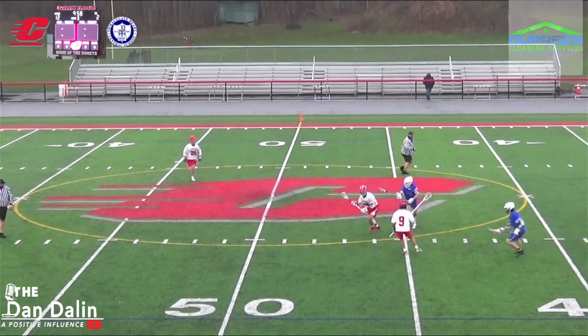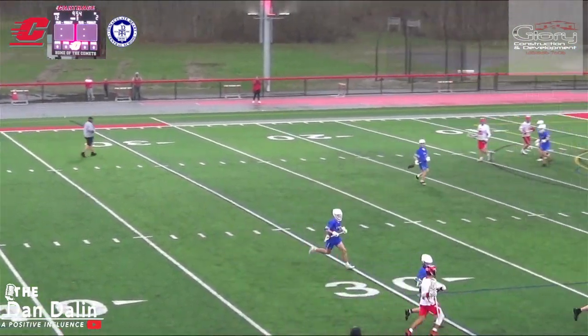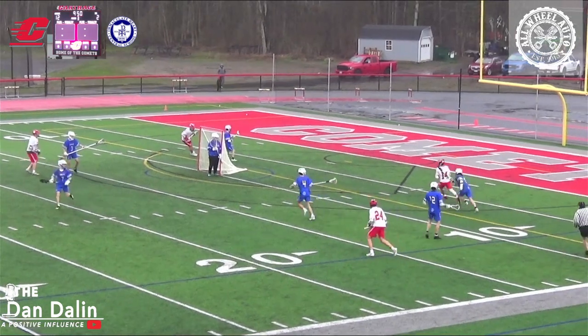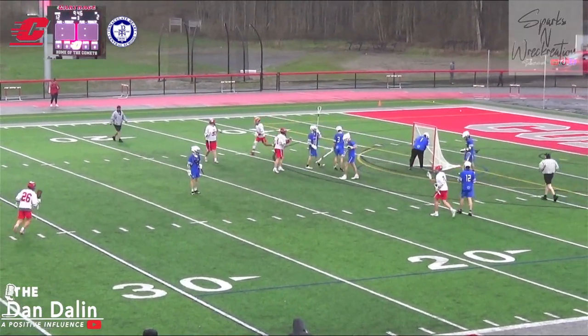There's the faceoff. Zeb Stevens driving forward. Zeb staying wide. Amadon peppering at him. Almost got it. Cameron Dallin, he gets beat. Zeb passes the ball out in front. There's a shot and a goal. Marcus Hickey.